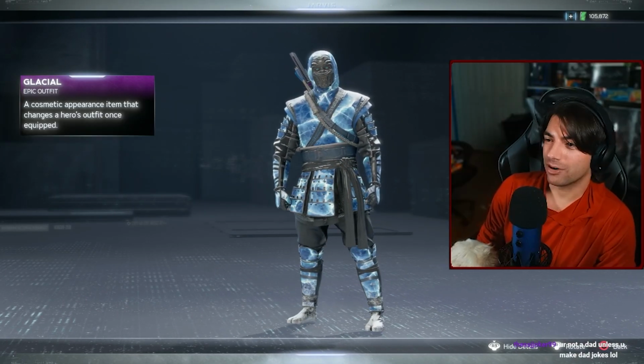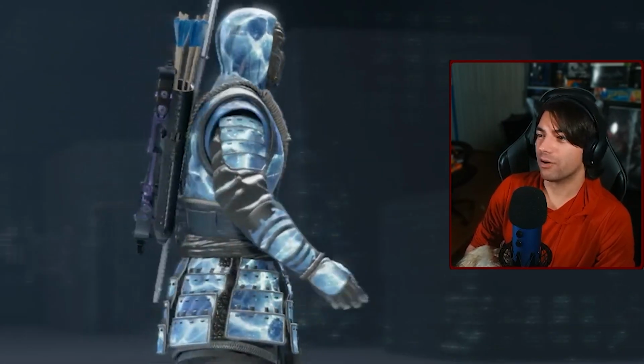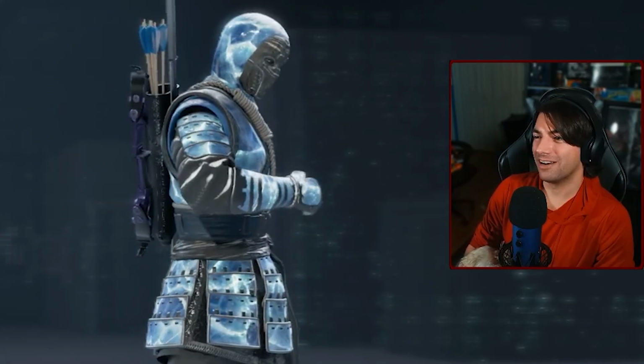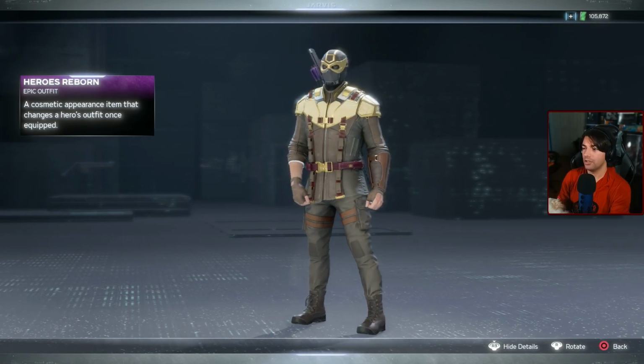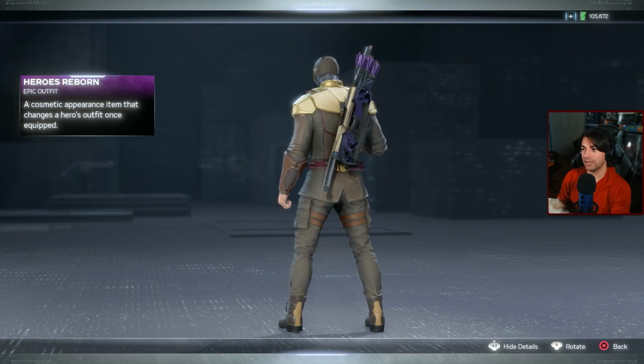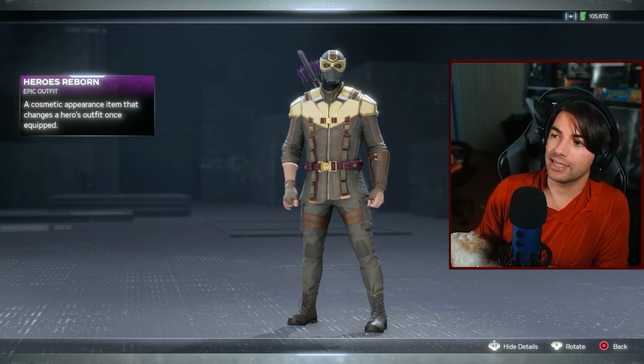I wonder if that works in game too. Like if he's just moving around and the arrows are just constantly moving around in the quiver. Heroes Reborn. The main difference here is that he's wearing the mask. Other than that, the costume is just really ugly looking because it's brown and yellow. So this one is gonna get a 4 out of 10.